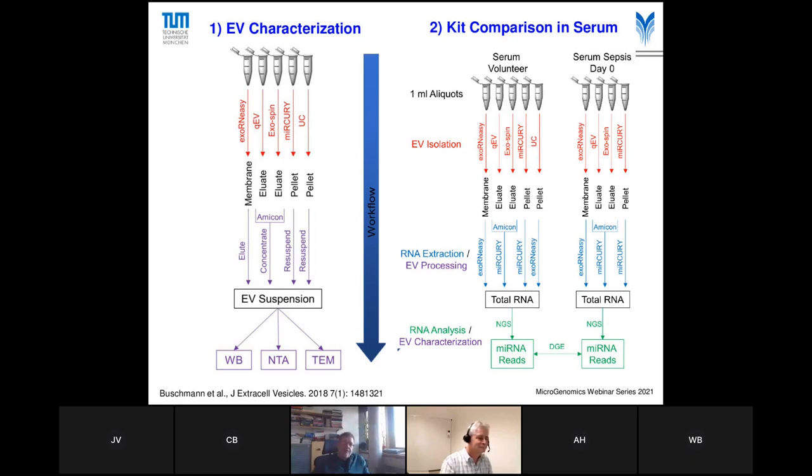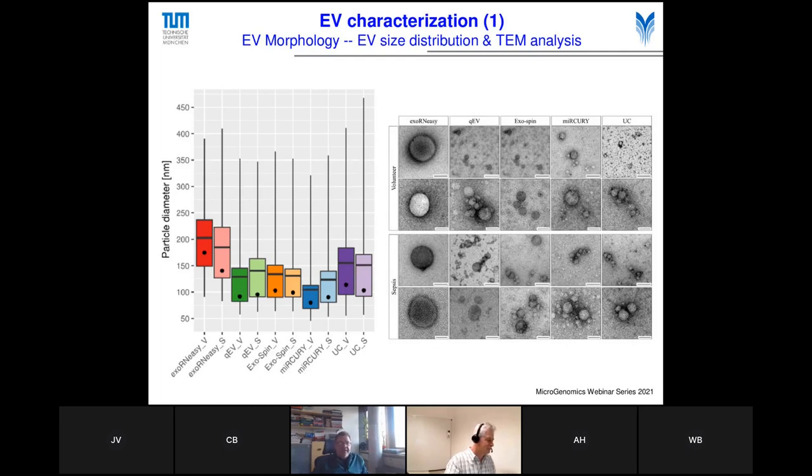So first, we compared different isolation methods based on different chemical principles, and also from different companies, because we used kits to be highly standardized. We characterized the EVs by morphology and surface markers, using various methods like transmission electron microscopy, nanoparticle tracking analysis, and proteomics like Western blot. Then we compared these different methods in terms of efficiency and differential gene expression at the microRNA level. And here are just a few screenshots. We used several different kits available on the market. These are all the same patient samples, all based on 1 milliliter.